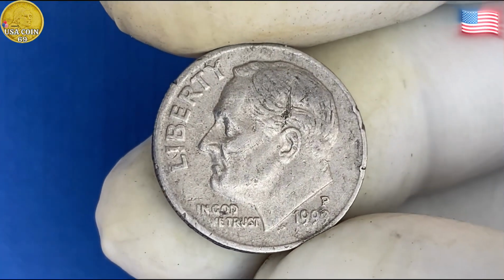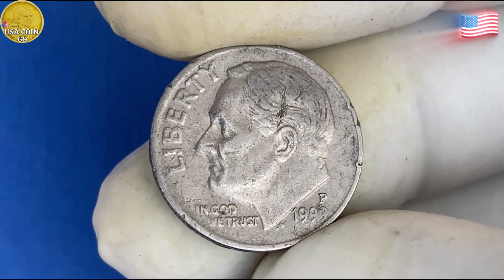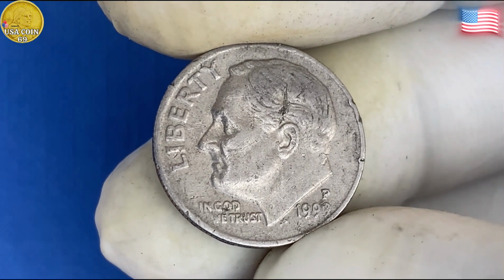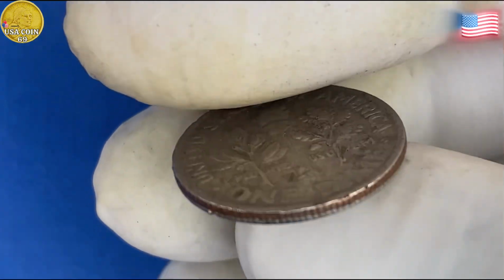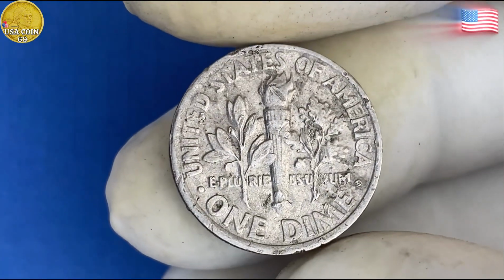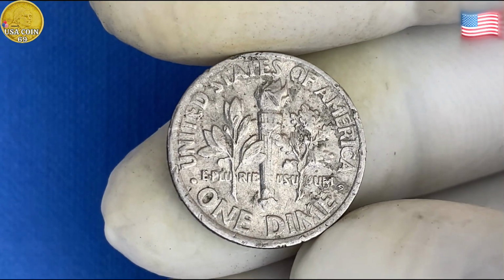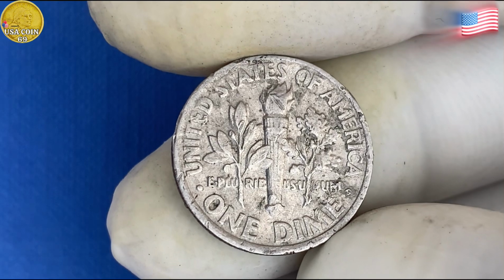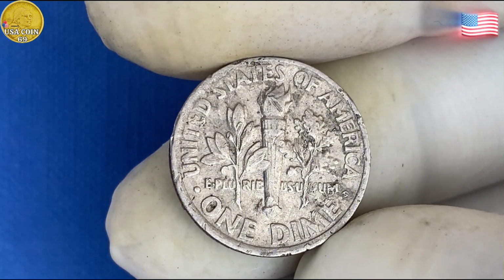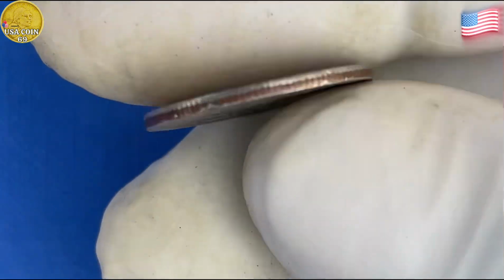Additionally, the overall demand for Roosevelt dimes, especially for coins with unique features, has been steadily growing. As more people become interested in coin collecting and the numismatic world, the market for rare coins from the late 20th century has started to see an uptick in value. Coins from the 1990s, including the 1999 Roosevelt dime, are becoming increasingly sought after as more collectors look to complete their sets or acquire pieces that represent a specific era in American history.